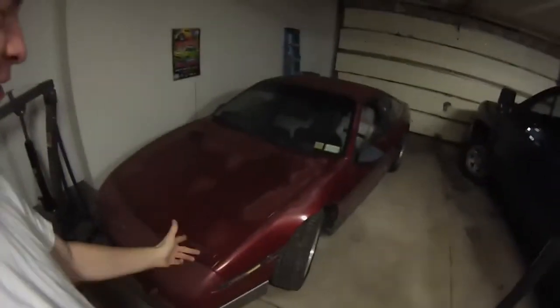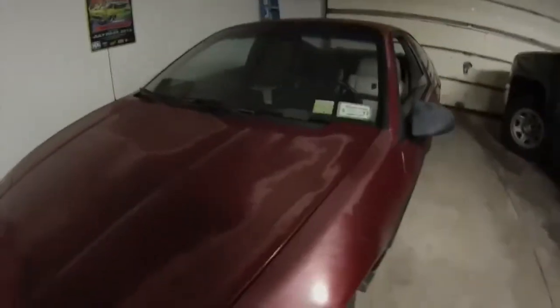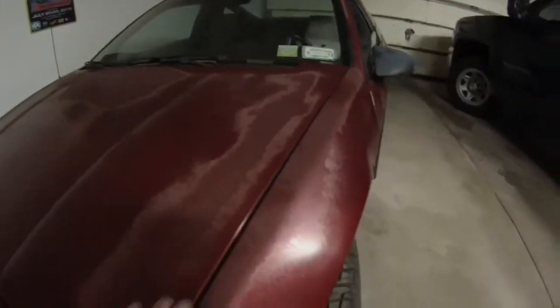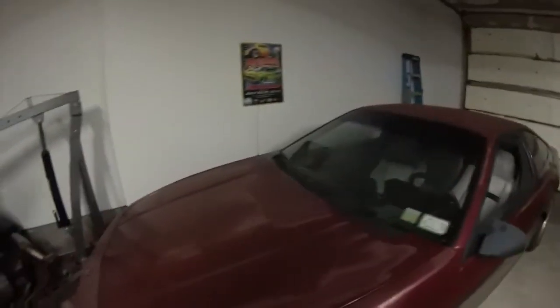So that brings us to this car. This is an 87 GT. As you can see, at one time it used to be red, but it's sat outside for at least a little while, and it's pretty faded from the sun. The clear coat's pretty gone. There's no damage on any of the panels whatsoever. It's just the clear coat is toasted.